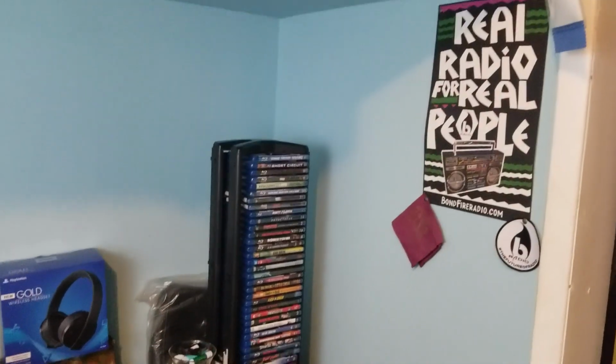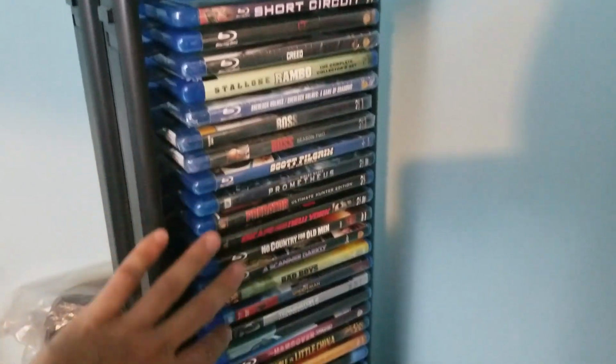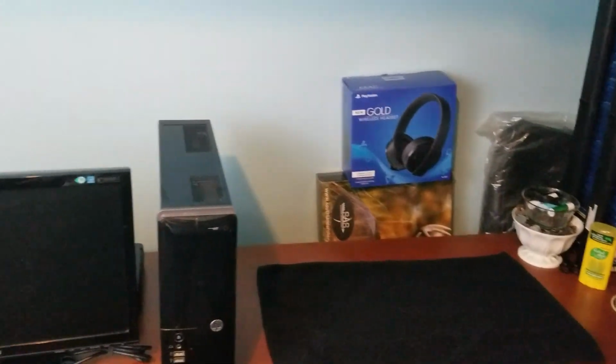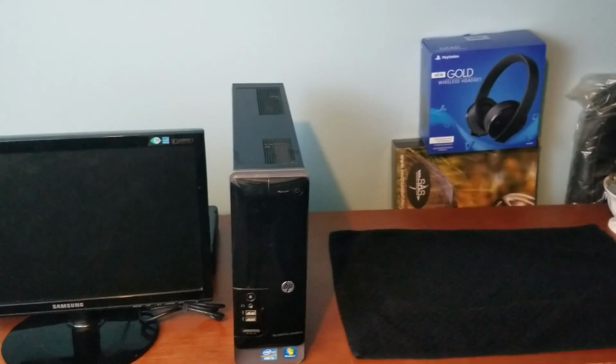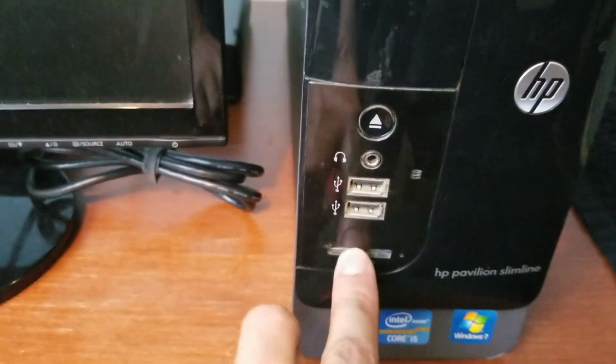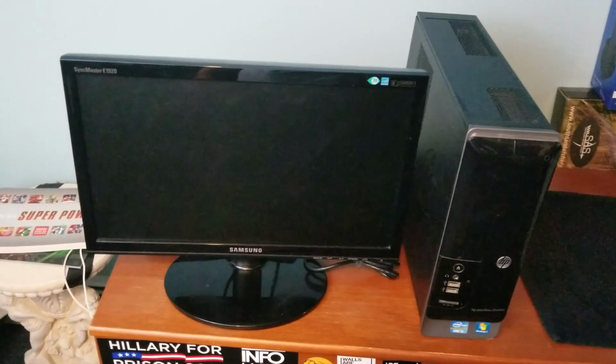Bonfire Radio, shout out to them. And these aren't games. These are just a bunch of Blu-rays, but nice nonetheless. This is kind of like a work in progress area. I'm thinking to get rid of this dresser, get something new, because I've had this same dresser for years and years. Here's my older computer. I just moved it over here with my Xbox 360. This still has a card reader, so I'm just not ready to get rid of it just yet. Just keep it around for now.